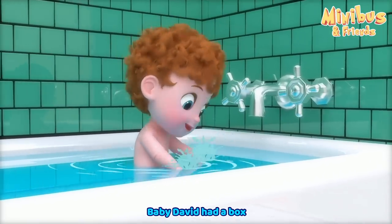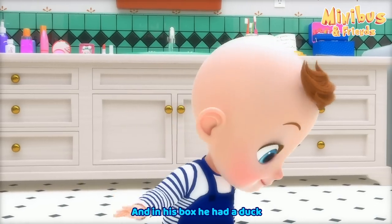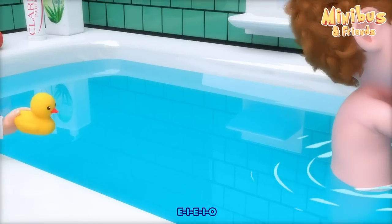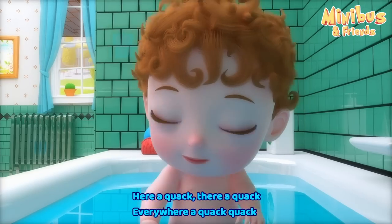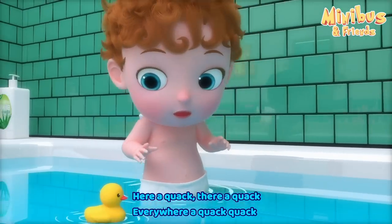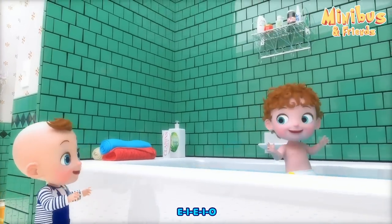Baby David had a box, E-I-E-I-O. And in his box he had a duck, E-I-E-I-O. With a quack quack here and a quack quack there, here a quack, there a quack, everywhere a quack quack. Baby David had a box, E-I-E-I-O.